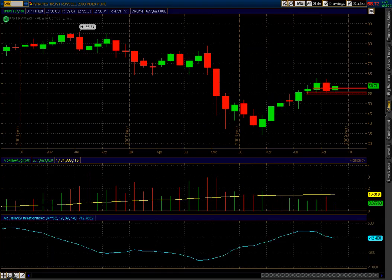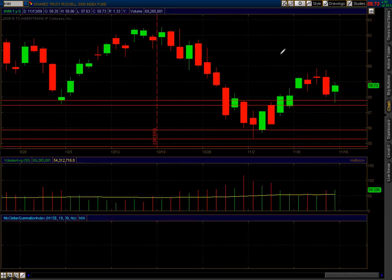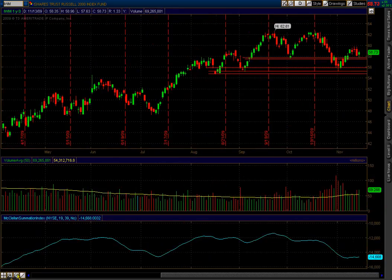Let's look at the IWM, the Russells. The Russells, I just want to look at the daily chart on these. The Russells have been very, very relatively weak compared to the SPY.